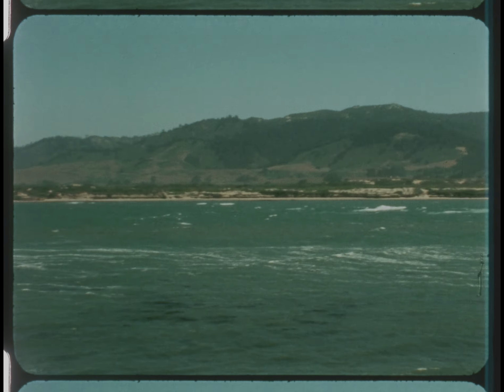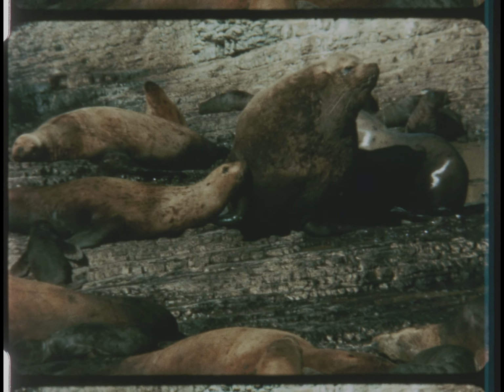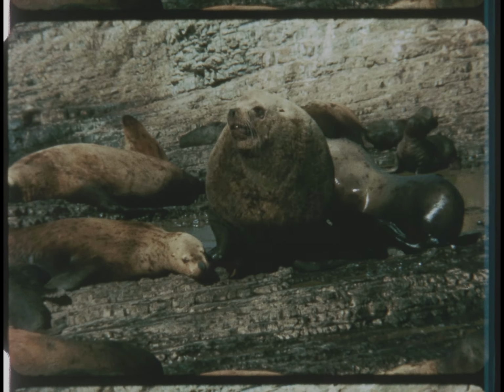During the breeding season, we try to maintain continuous coverage, so it means spending as much as 16 hours a day in the blind. The large bulls, which are so impressive, weigh approximately 1 ton or 2,000 pounds, and the females are about half that size.